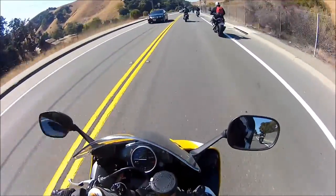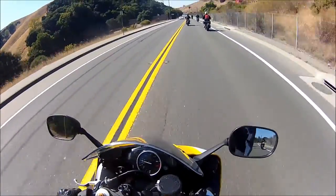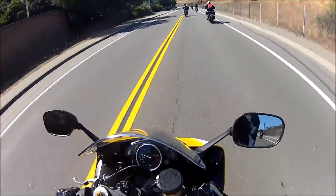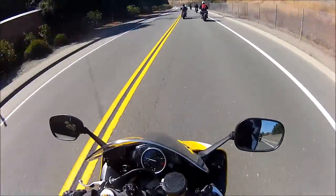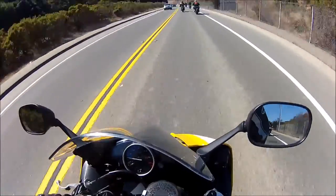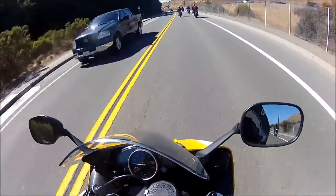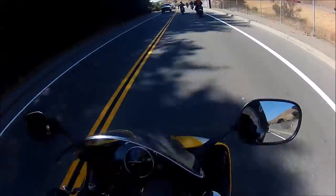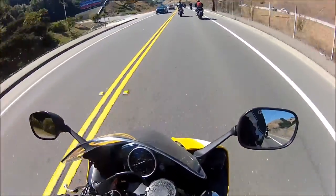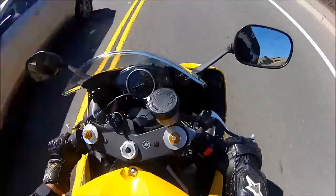Holy crap. Alright, third gear. You can do everything in third gear. You can spin this guy up so much. I'm kinda getting used to it though. I kinda like it. Alright, let's just cruise. It has so much power. I'm in the highest gear right now. It still pulls. It's amazing.